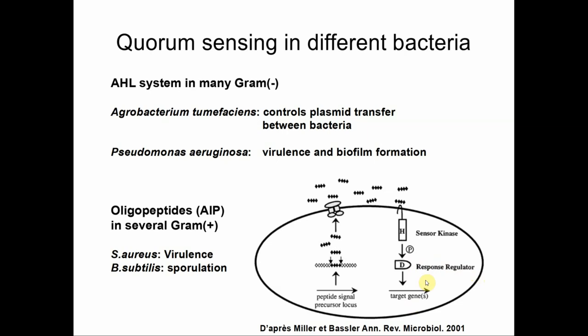So, why can't this system work in gram-negative bacteria? Auto-inducing peptides, why won't they work in gram-negative bacteria? To give you a clue, it's a bit like the vancomycin ampicillin question. Do you have more layers about that one? Yeah, you're on the right track. Be a bit more specific.